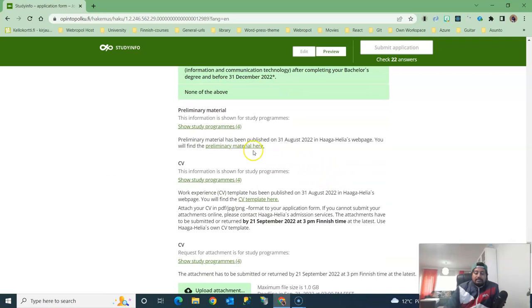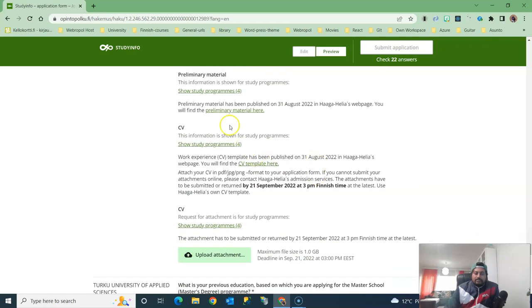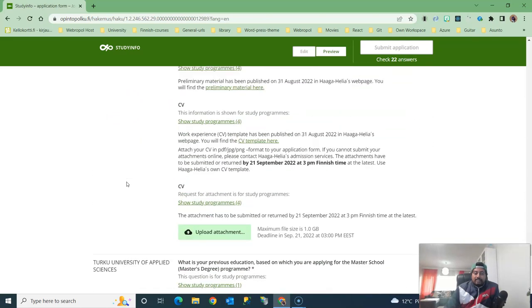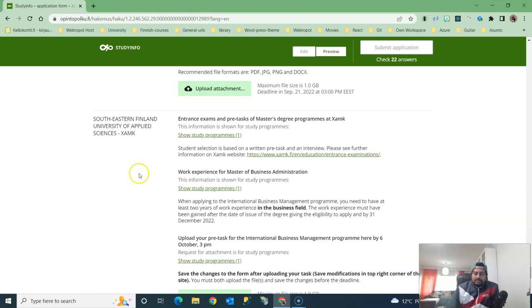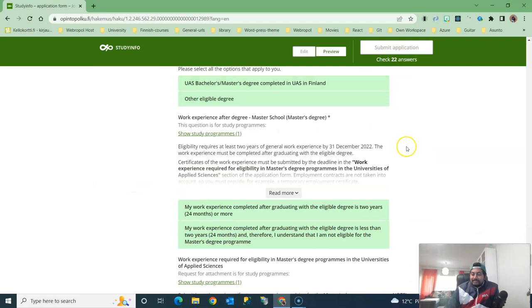Okay, so go, and here you can see that there is a requirement in Haaga-Helia University, which means you need to upload a CV, and this CV you will find from this link here, and you can upload the CV in the application, which is here. Okay, you can click and upload, but first fill up the CV. And then for the Turku University, every university has different requirement. For the Turku University of Applied Sciences, they will take an entrance exam for master's degree admission. And for Haaga-Helia, you just need to upload a CV, nothing else. And then for this university, you need to upload a pre-task and a video, and the instruction you will find here. And you have to upload it here. So if you complete all of this, just submit and that's it.